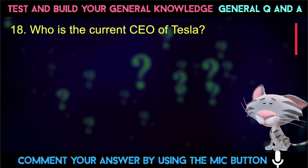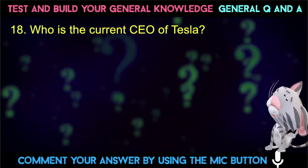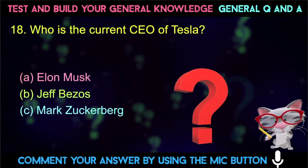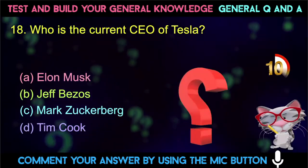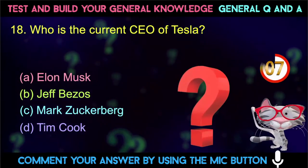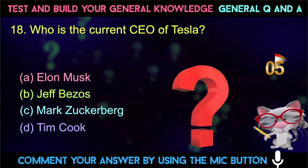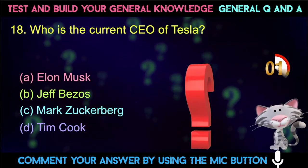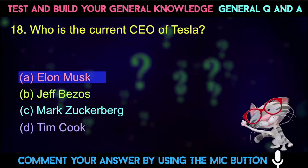Who is the current CEO of Tesla? Options are Elon Musk, Jeff Bezos, Mark Zuckerberg, Tim Cook. Answer is Elon Musk.